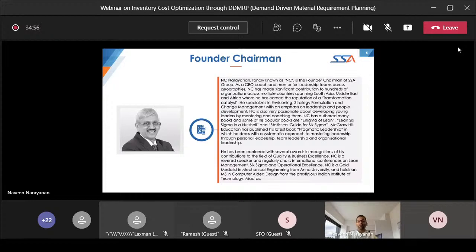He had a long stint with a very illustrious tier one automotive leader called Lucas TVS, which is a Deming Prize winning company. And NC was the head of engineering and technology at Lucas TVS. So he led product development as well as product cost optimization. And in his later years, he was also deeply involved in the lean transformation program at the TVS Group, which was one of the pioneers of deploying lean transformation in India back in the 80s.